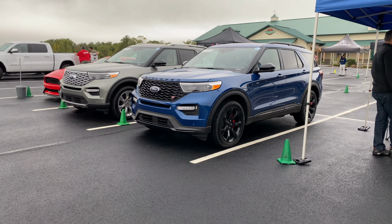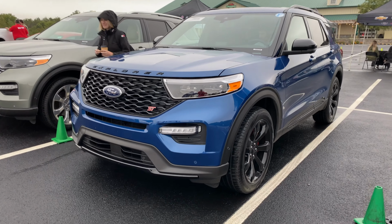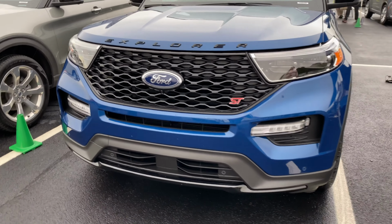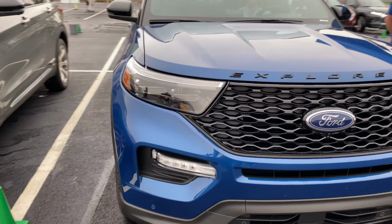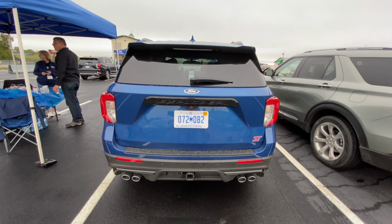Right now we are in the 2020 Ford Explorer ST. It's their badass sports edition of their family SUV. It's got 400 horsepower and a really nice V6 EcoBoost engine. It is quite a speedy vehicle, wouldn't you say? Yeah, it has kind of a big butt, but it's very spacious and it moves. It does move. We're going to see it move here in a second.